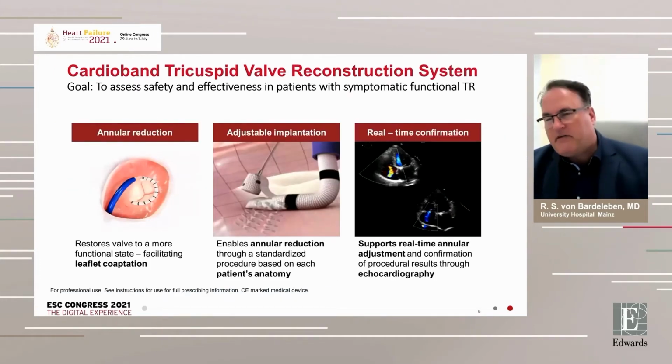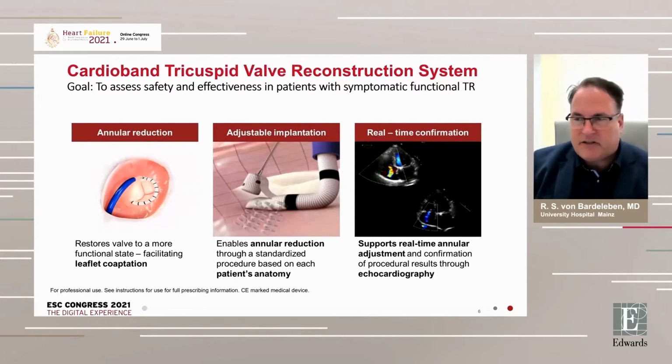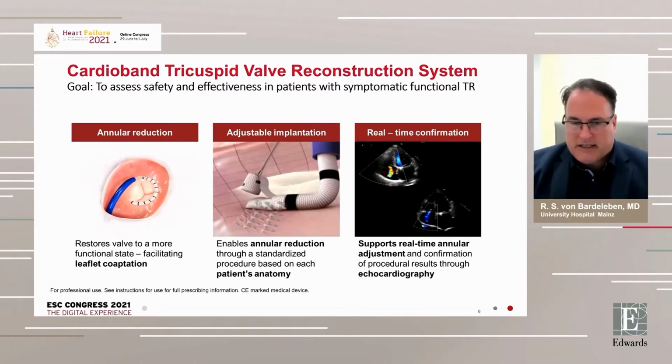Coming to the tricuspid valve, the first device that entered the market in 2015-16 was the Cardioband tricuspid valve reconstruction system. We were happy to treat the second patient worldwide on the tricuspid valve. It was a surgical-like approach which restored the valve and the annulus geometry to a more functional state, adding coaptation to the tricuspid leaflets. So this system allowed an adjustable beating heart implantation with annular reduction that could be done on a beating heart in a closed chest model.